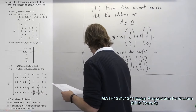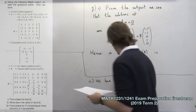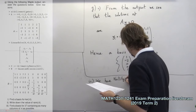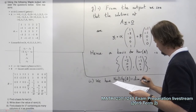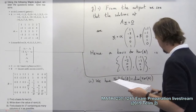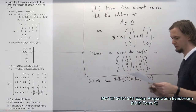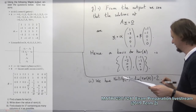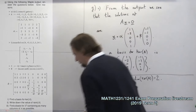So part 2, I'm looking for the nullity of A. Just to be very explicit, this is the dimension of the kernel of A. And I already know the kernel is spanned by two linearly independent vectors. So the kernel is two-dimensional. We have that just from part 1. So I can use the rank nullity theorem.